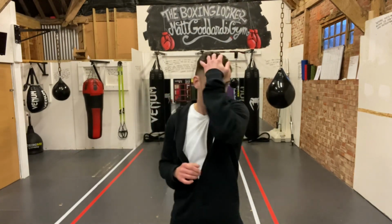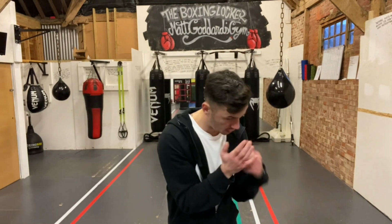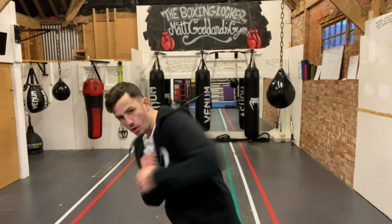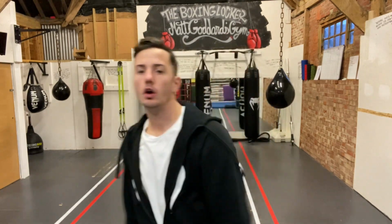That sends my head back, makes me weak in the traps. I can engage the traps to protect me, so if anything does hit me, I have resistance. I'm in a position to punch hard, and I can punch with my movement by bending at the hips. It gives me a way to punch as I move rather than relying on punching afterwards.